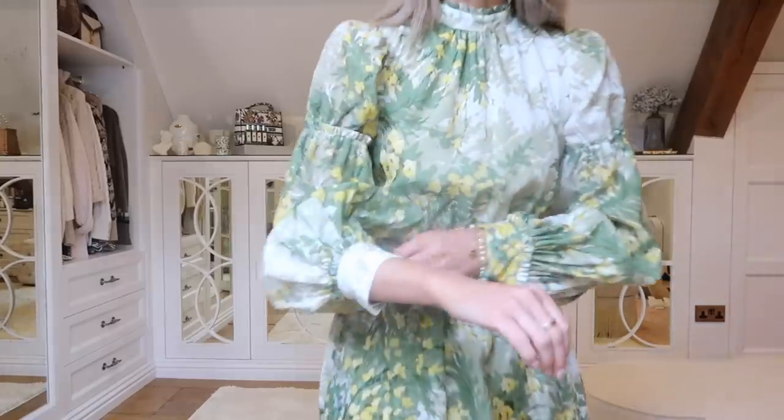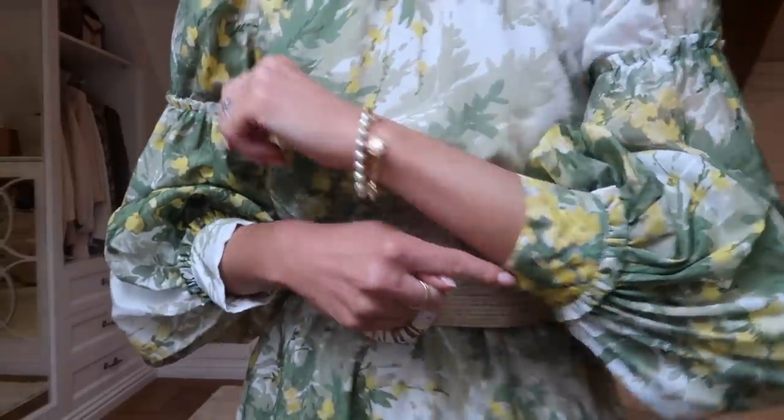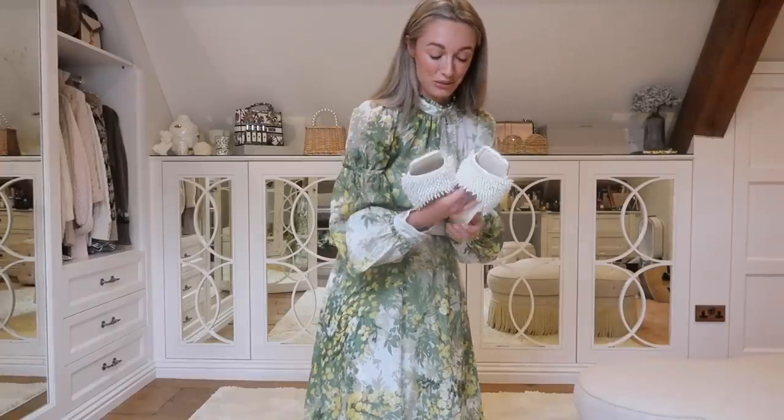It does have a kind of shirt-like sleeve, and if you look closely, a really pretty little ruffle detail. The pattern is an arty kind of flower. I think it's a buttercup. Very, very pretty. I don't currently have any shoes on, but I would like to show you these.